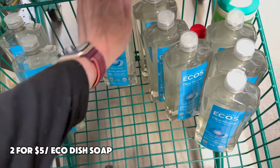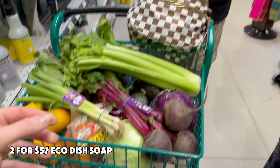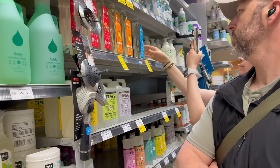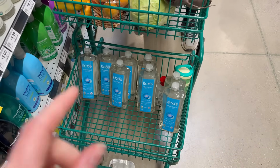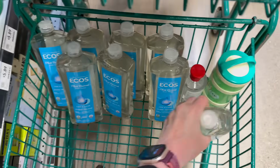So 2, 3, 4, 5, 6, 7, 8, 9. I'm gonna put one back because they're 2 for $5. And we will go through all of this, and that is the cheapest that I've seen it. 2 for $5 is an incredible price for the Eco's plant-powered dish soap. Walmart might beat us by 10 cents, but I will not be shopping at Walmart for some time. So we're gonna get it here.